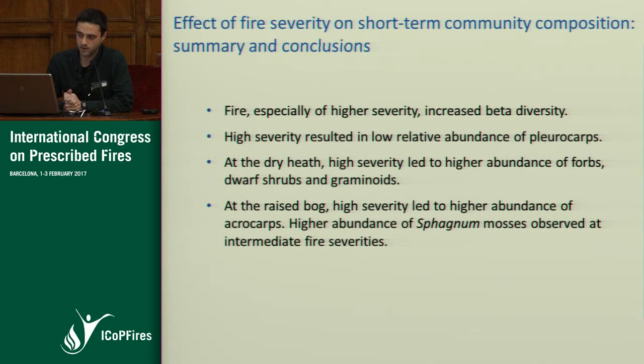So to summarize, fire increased beta diversity in both sites, and this is probably related to the fact that fire behavior is very heterogeneous at small spatial scales, thus creating microenvironmental conditions that allow establishment of a higher variety of species. Higher severity fires resulted in low abundance of pleurocarps. This is likely to do with the higher combustion of pleurocarpous mats with higher severity fires. And this also probably allowed other species to establish.